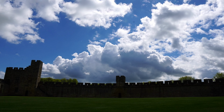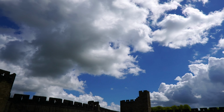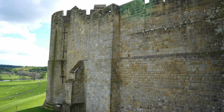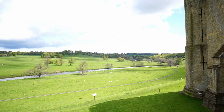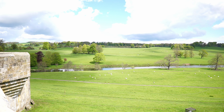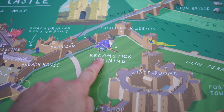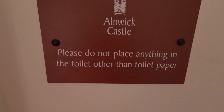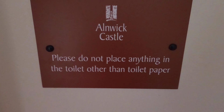I have a feeling we may get wet today. What do you reckon? Own Harry Potter. So that does that mean I have to pee in the floor?